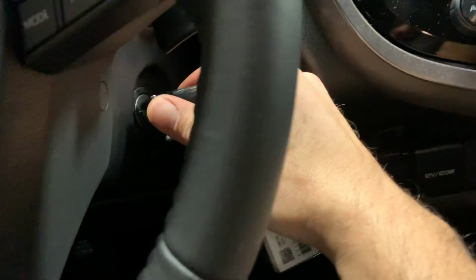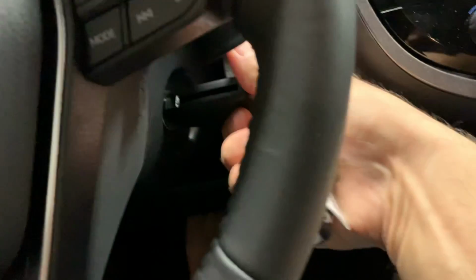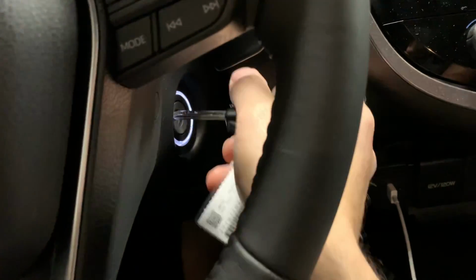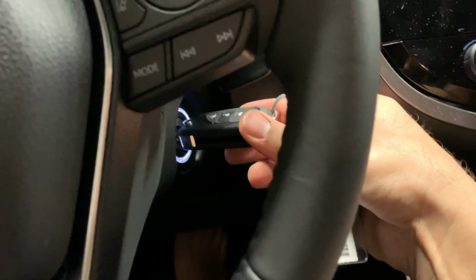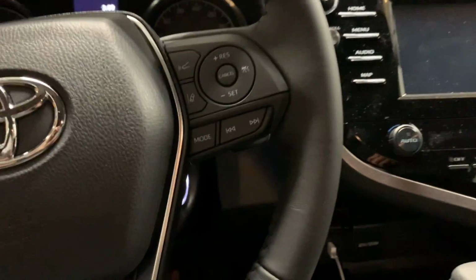The other thing that sucks about it is getting it out is actually quite difficult, because it doesn't want to turn back unless you press it in and back out. So you'll get stuck in your car trying to get out unless you're very patient and willing to wait until the right moment to push it in and pull it out. Again, a very small gripe, but an annoying one.